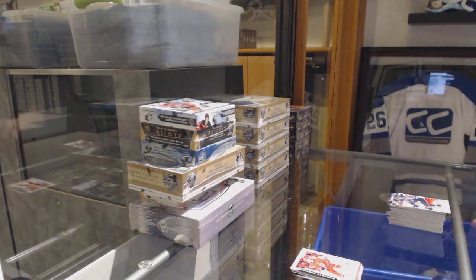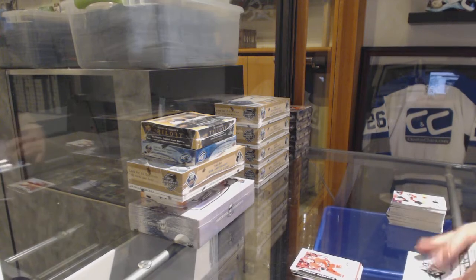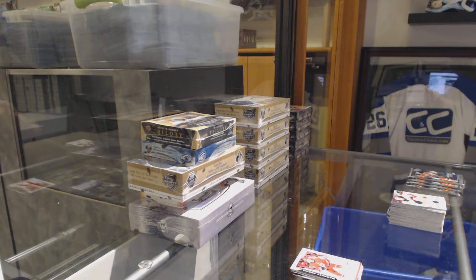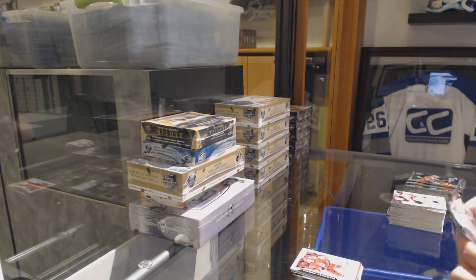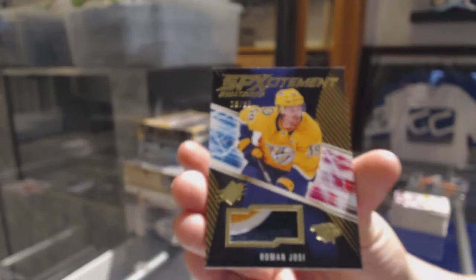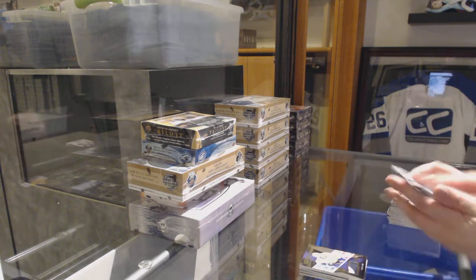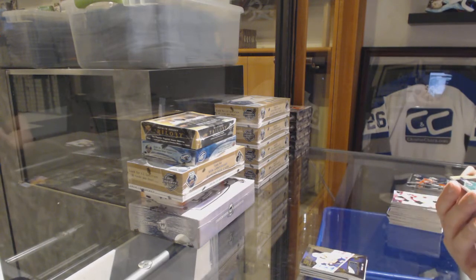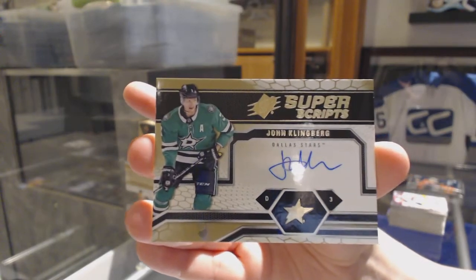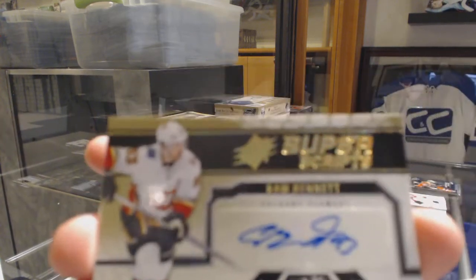And marquee rookie for the Hurricanes, Andrei Sveshnikov. For the Nashville Predators, Roman Josi. Super Scripts Auto for the Dallas Stars, John Klingberg. The Calgary Flames, Sam Bennett.